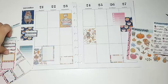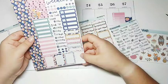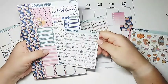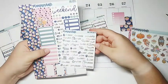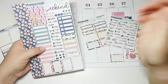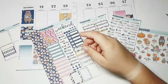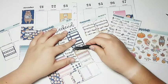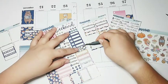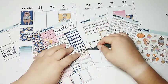Okay, let's do some of these because I do like to use these. I think there's two don't forgets on here. There are. I think I'm gonna use the blue one in this kit. Okay. We're gonna do don't forget, clean house.